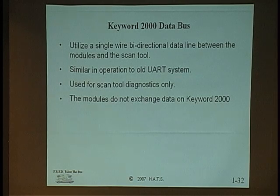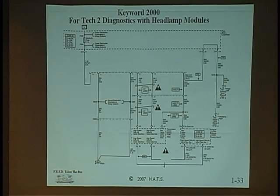So it's about 10.4 kilobaud, but it's a 12-volt signal. And it is not variable pulse width, so we don't widen it out to make a 1 turn to a 0, if you're into that kind of techie stuff. There's keyword 2000. Typically, it's just for diagnostics, so you won't be seeing it having communication between other modules a lot, like a whole bus-wide thing. It's just a side module, sidebar, if you will.